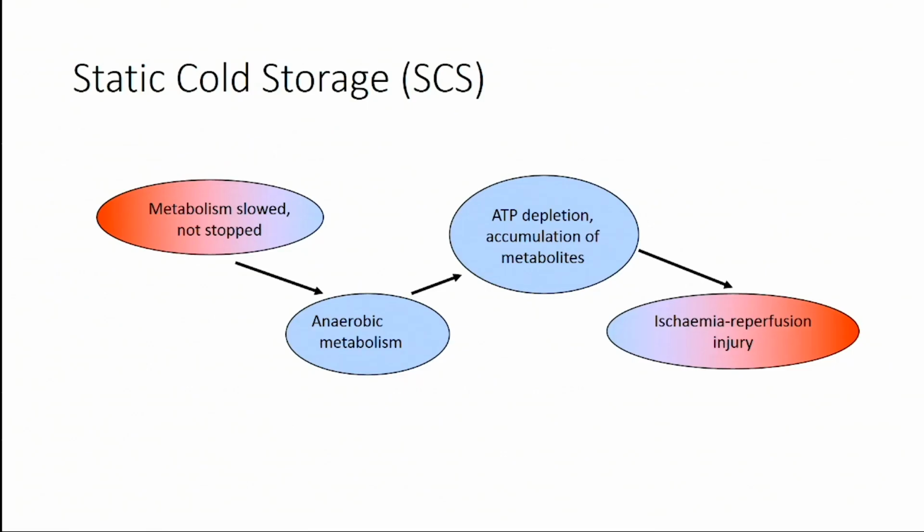So when you store an organ at 4 degrees, metabolism is slowed, but it's not stopped completely. And so there's still anaerobic metabolism carrying on in the organ, you get accumulation of metabolites, you get depletion of ATP, and so when you put the organ in and you reperfuse it in your recipient, you get an ischemia-reperfusion injury, you get inflammation, which then primes the immune system with a risk of inflammation and damage.